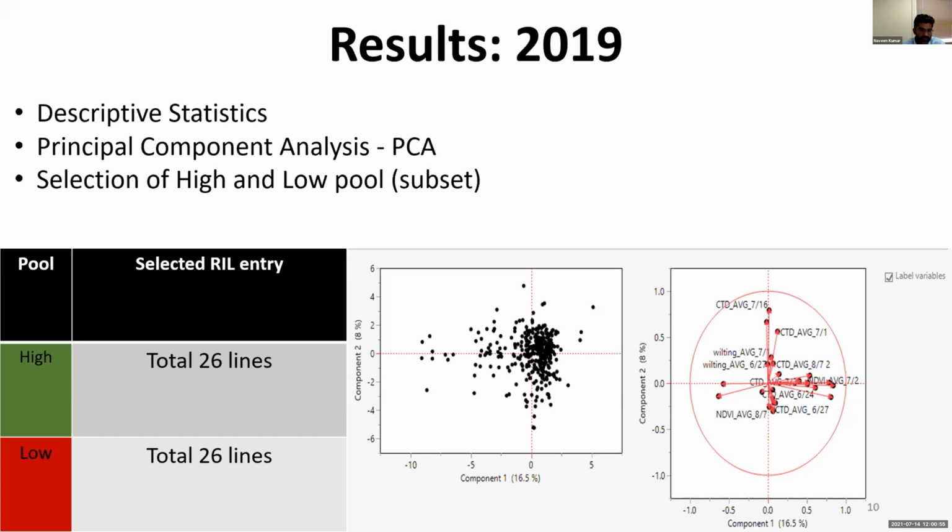across both the locations. And then we performed descriptive statistics to get a summary statistic of the measurements at different time points. Based upon the quantile, we selected the top and bottom performing lines for next year's phenotypic study under control conditions.